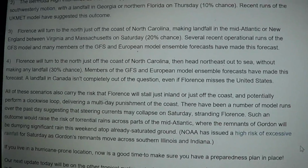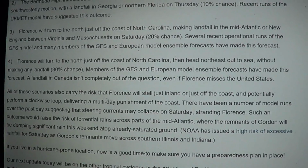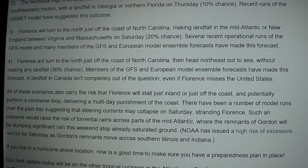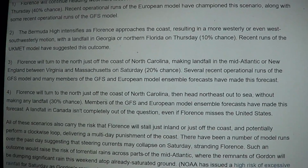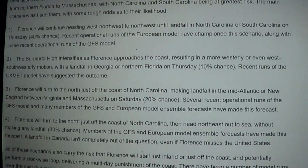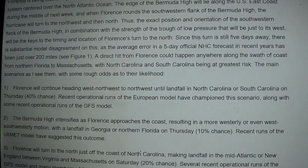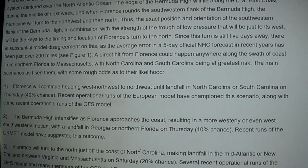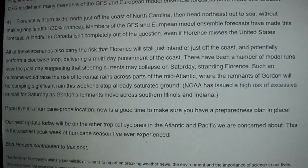Still, it could happen that it could miss. Members of the GFS and European model ensemble forecasts have made this forecast. A landfall in Canada isn't completely out of the question, even if Florence misses the United States. So I just have a feeling it's number 1 though. I think it's going to head for South Carolina. That's my feeling. It's only a feeling though, not science.